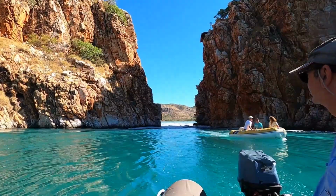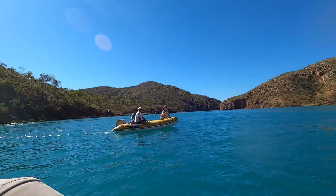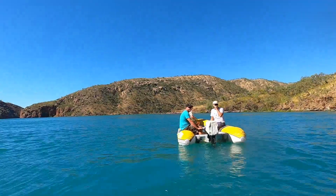I'll just have to take a photo. Holy crap! That's a bit scary when you think about how much water's going through that. You want to go through it, Chris? No! I reckon we would have made that. No!